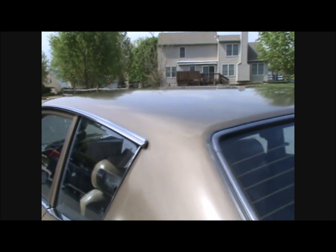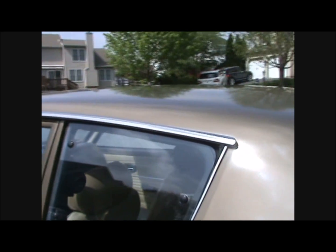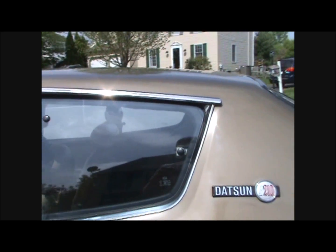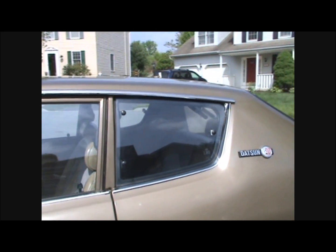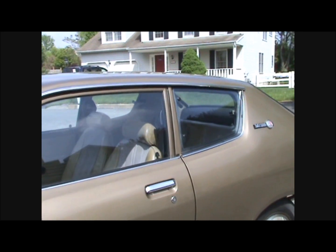When I found it, it had a blown head gasket. The kid didn't tell me that, but I saw the green coming out the tailpipe, and I knew something was up. But nothing was going to stop me from buying it. I had to have it.